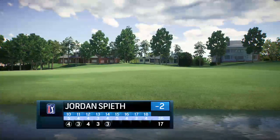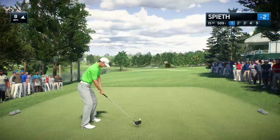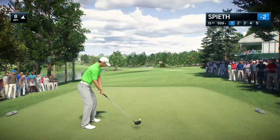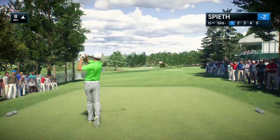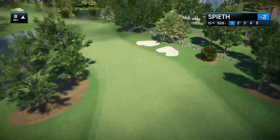We're now teed up at the 15th hole. It is the final par 5 here at Quail Hollow, 577 yards. And Frank, I remember this hole well. McIlroy stiffed a 5-iron on his way to making eagle, his first PGA Tour win. That came back in 2010. And the opportunity exists again here.